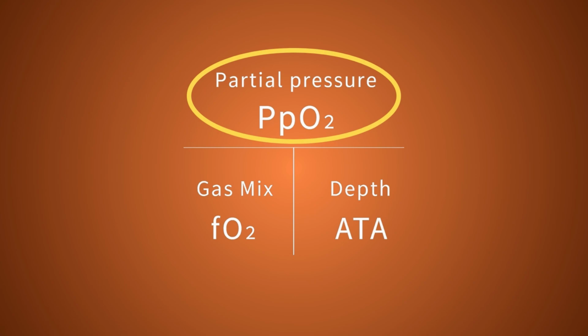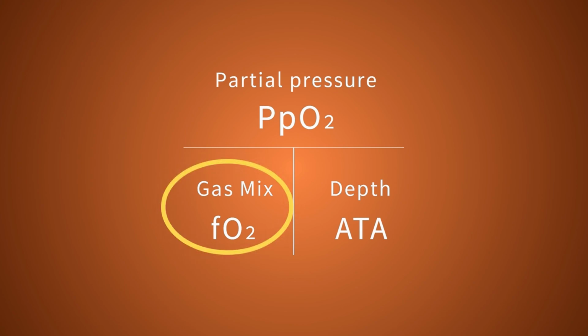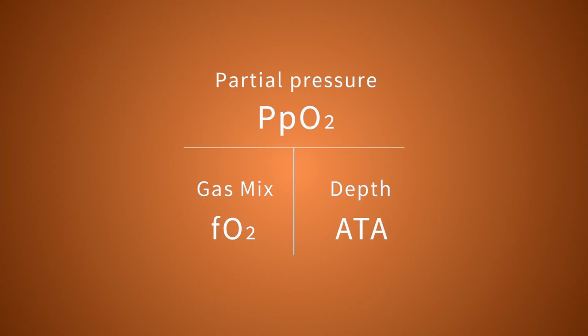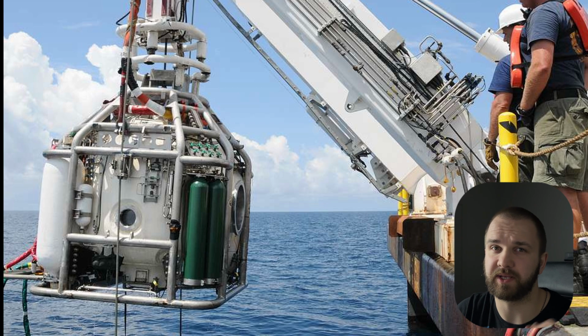Let's focus on the upper part first. This is how we calculate the partial pressure of oxygen. We take the oxygen percentage in the gas mix and multiply it by the atmospheric pressure. If this is confusing, don't worry, I'll explain what each part means in a second. Normally, what you and I breathe is air, which has 21% oxygen. And unless you're watching this high in the mountains or in a commercial dive bell somewhere at the bottom of the sea, the atmospheric pressure of air that we breathe is 1.